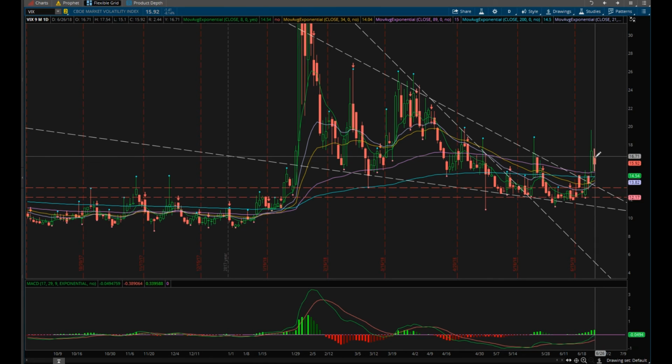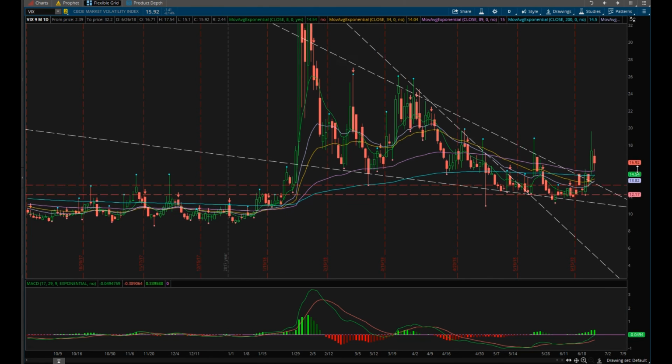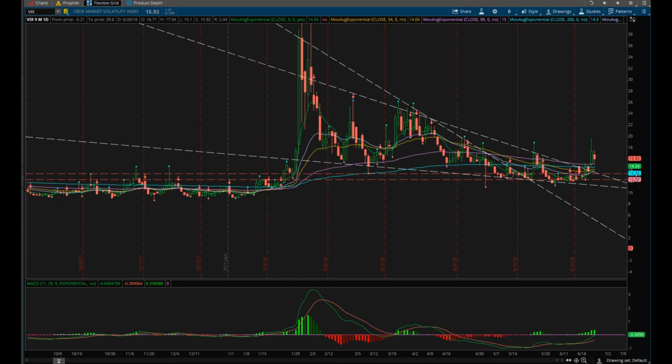So at the end of the session, actually, there was a little bit of a sell-off of the market, which made this tail go up. Let's review some sectors then.